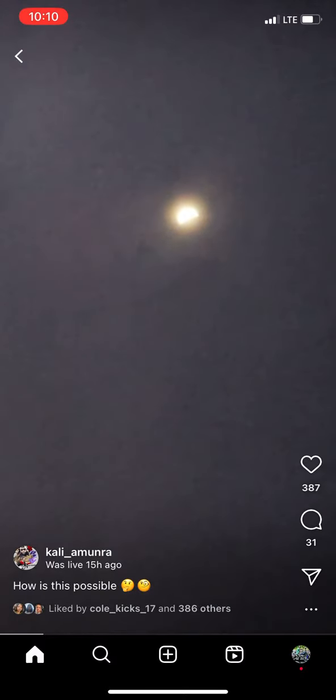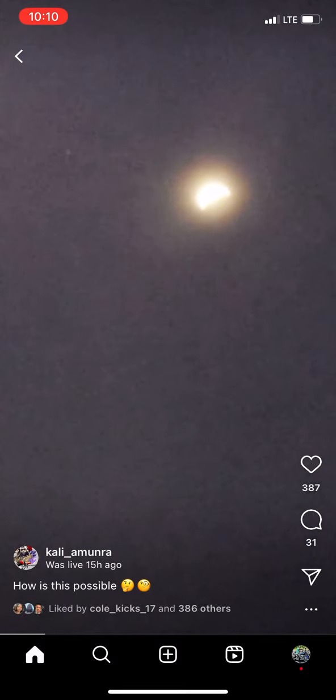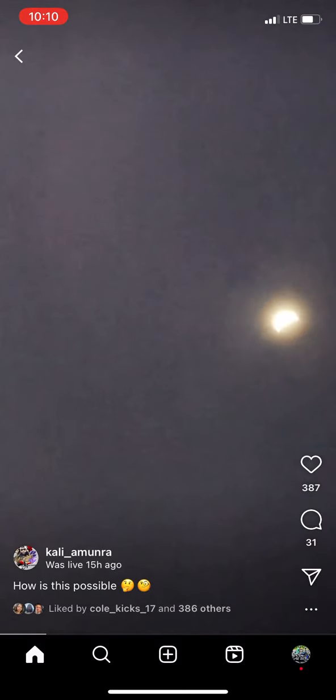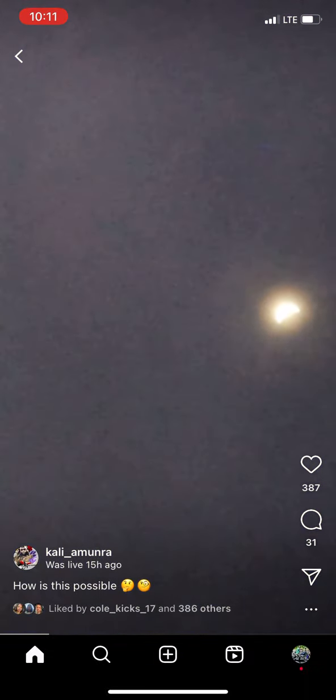Now on my camera, it looks like it's maybe a half moon. You know what I mean? It looks like a half moon, but it's not even a half moon, people. That's not a half moon. And that's on a tilt. Just so that you know, this moon is on the tilt. The white side is facing the ground.